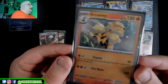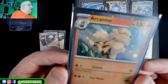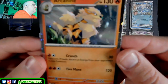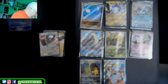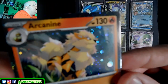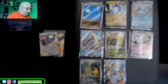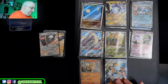This is a really nice promo Arcanine. I recommend getting it. It's got that nice galaxy foil, the old school holo. Mine has a print line on it, if you can see that. Hold on, once it focuses. There's a print line right through his head. That right there, look under the 130. See that line? Got a little print line, but whatever. It's just a nice promo, which will go in a binder because I like it.